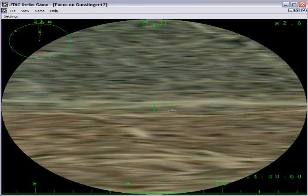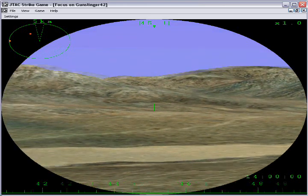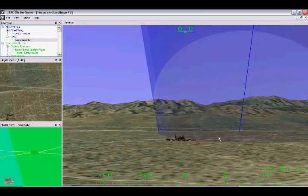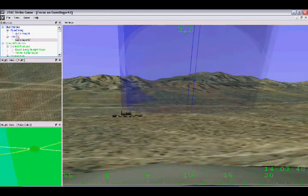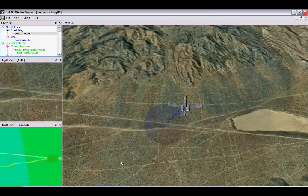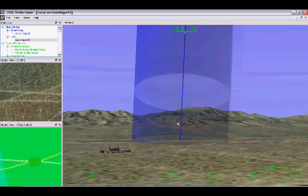Gunslinger, contact. Hog, T-55 is on the western side of the dirt ball intersection. Gunslinger, tally T-55. Hog 01, say status. Gunslinger, landing down to target. Hog copy. Gunslinger, Hog is 60 seconds out. Hog continue. Gunslinger, say status of T-55. Hog, T-55 is stationary. Continue. Gunslinger, copy. Hog, you're cleared hot. Gunslinger, copy. Cleared hot.